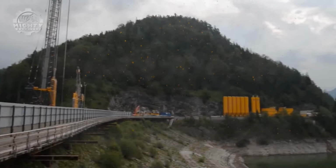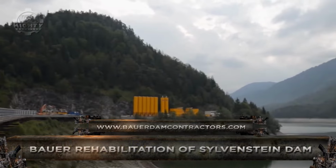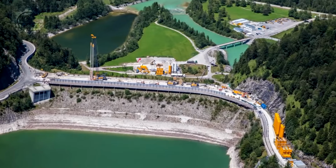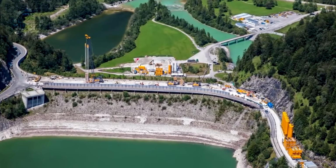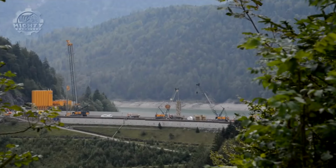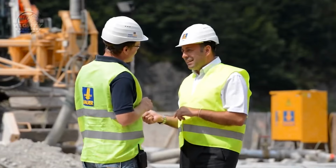Ever since the 1950s, the Sylvenstein Dam in Bavaria, Germany has already been used. Since a lot of time has already passed, the dam has already had some damages and is already starting to wear out. Although this is normal considering the number of years this dam has been in service, these damages should never be ignored since it causes many other problems.